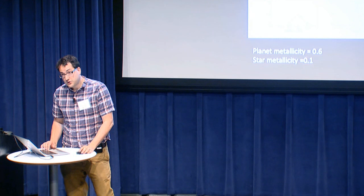So what do we have to do to push to colder planets? This is 500 Kelvin right now. Things in our solar system are much colder. And the short answer is that you need to be looking at longer wavelengths.